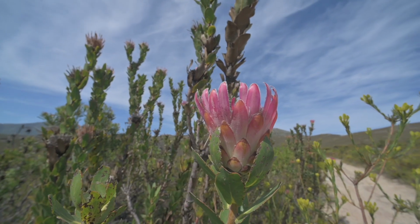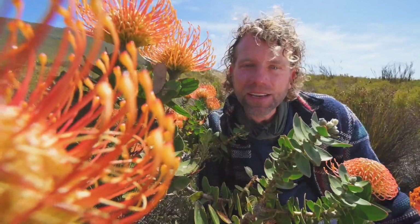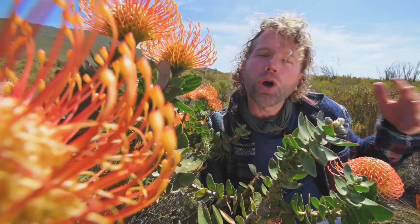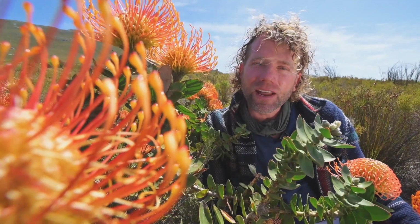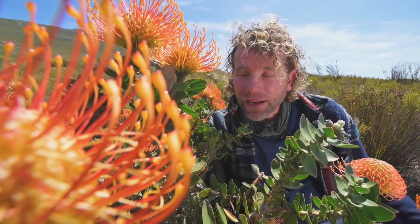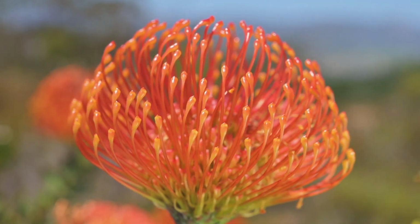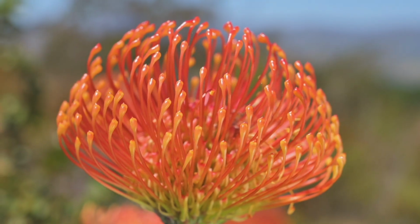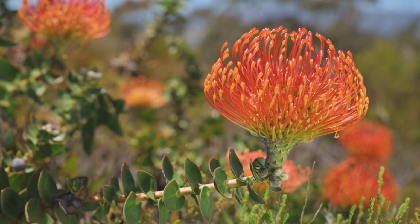So the fynbos is known for its proteas, and a part of that Protea family is your pincushions or leucospermums. It's used all over the world as cut flowers. It's a very majestic flower. It's a flower that represents the cut flower industry in South Africa so well. And here they are in their natural habitat. This is Leucospermum cordifolium. It's probably the leucospermum that's used the most in creating those beautiful hybrids that you can buy in your flower shop.